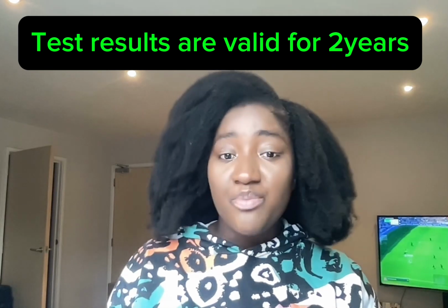Because during the application period, all you have to do is upload the PDF format of your test results and then attach it to the application process that you are putting in. So you don't wait till the application period is open before you take the English test. So now I'm going to take you through how you can access the Duolingo website.